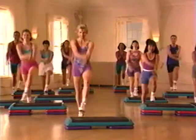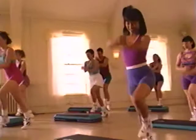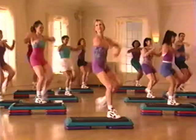Start with the right. And again, take it up. Good. And again, up. One more. Step touch. Kick it. That's it. Take it up. Basic step. Do it again. Kick it up. Basic step. One more step this time.